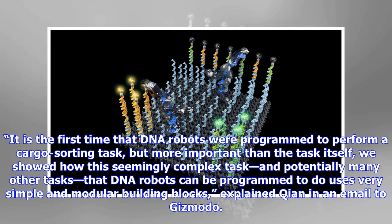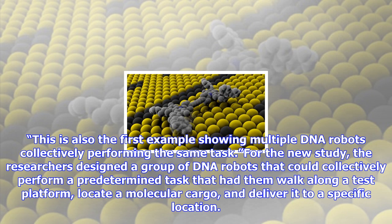In prior experiments, DNA robots demonstrated their ability to perform simple tasks, but this latest effort ramped up the level of complexity considerably, while also opening a path towards the development of general-purpose DNA robots.